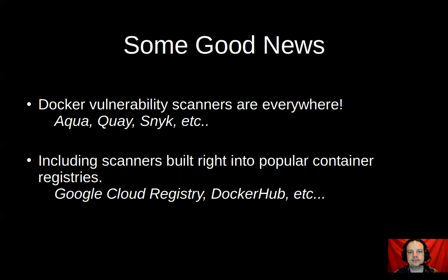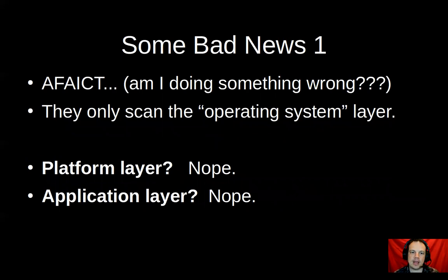But the bad news, as far as I can tell, is that they only scan the operating system layer. I've yet to find a container scanner that looks beyond the packages, the deb files, the RPMs, the APK files, right? Do they scan the platform layer? Like if I download Oracle database or MySQL and just download it myself and set that up, are the package scanners going to notice what version that is and check against NVD? No. So far, I haven't found one that does that.